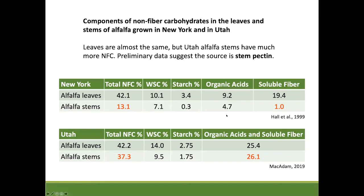The components of these non-fiber carbohydrates are sugars, which are shown here, starch, something called organic acids, which are generally fairly low in concentration, and then soluble fiber. It's kind of a contradiction, but it's accessible to rumen microbes. That's the important part. You can see it's quite a bit higher in the leaves of the New York alfalfa than in the stems. And by subtraction, we can see that our sum of organic acids and soluble fiber is around 26%. So what we see is a big accumulation of soluble fiber or pectin.